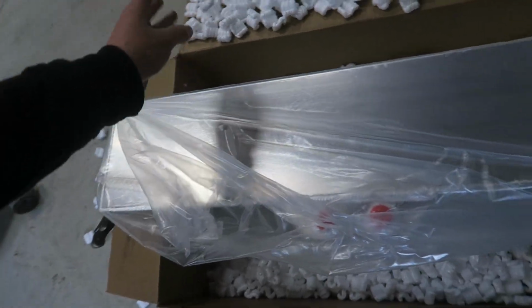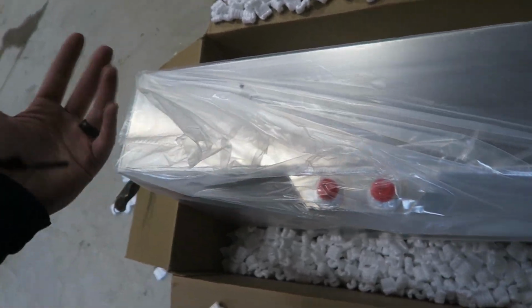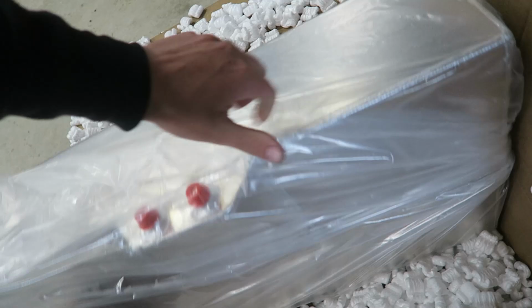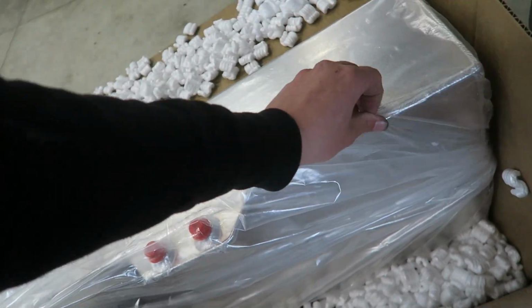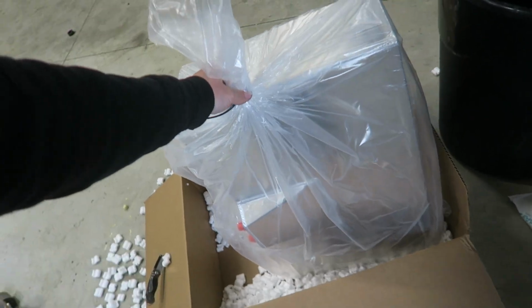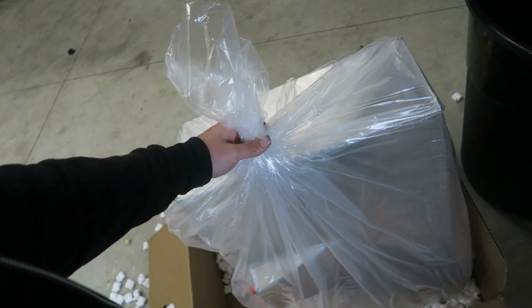I was really considering just taking the tank to get it dipped and sealed and everything, but I just didn't want to risk having more problems down the road. So I figured let's just spend the money and cry once.